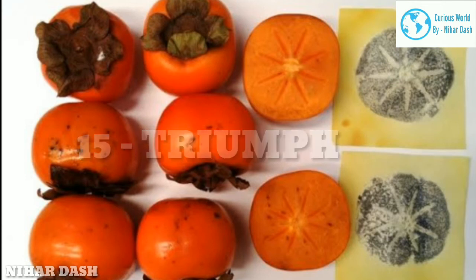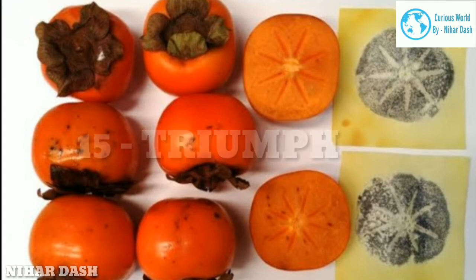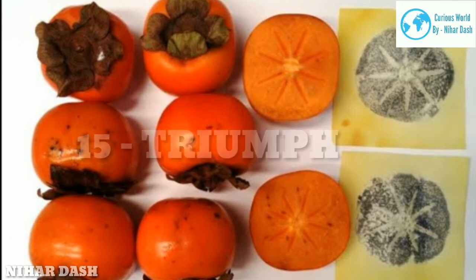It has firm skin, unlike some other varieties, even when it is ripe. That makes storing and handling easier. This variety is commonly grown in Israel, where it is often called Sharon fruit.